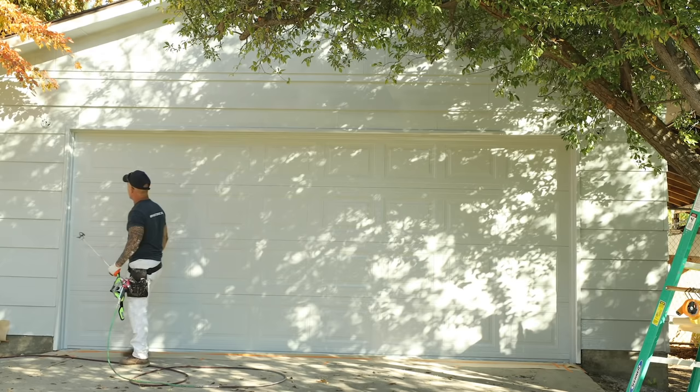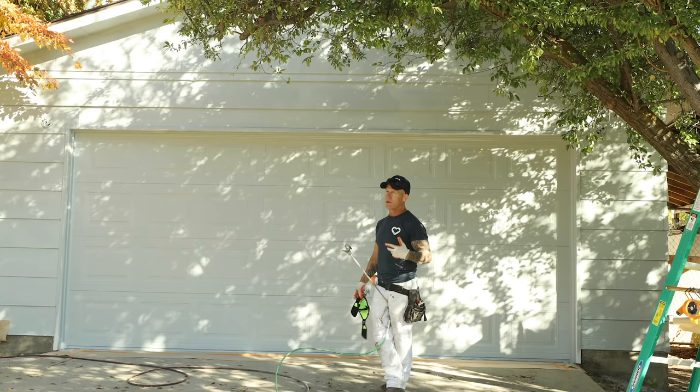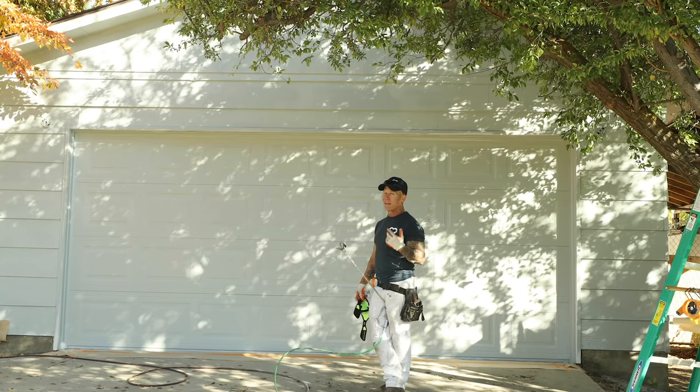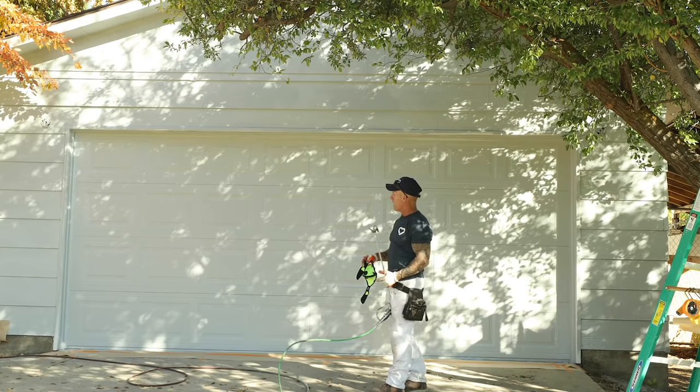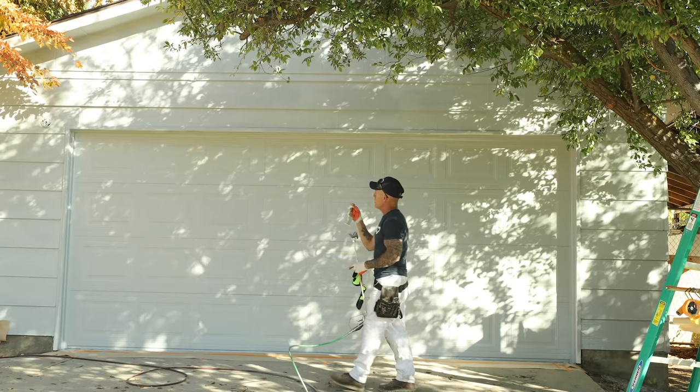I don't paint behind the weather strips. You can never see it except when the door raises and lowers, and I've never had a customer ever complain about it, except one time the customer wanted it painted. I did paint it, and then the door got really, really hot during the summer. It tacked to the door and stuck and ripped the garage door opener right out of the back, and that's my liability, my responsibility, because I painted behind there. So because of liability, I do not paint behind the weather strips.